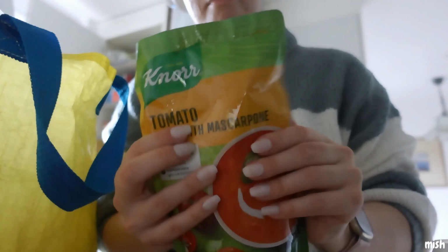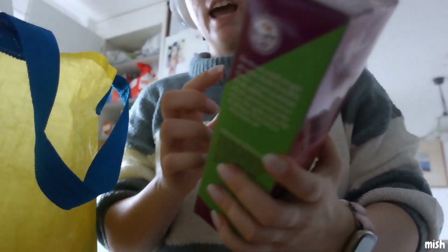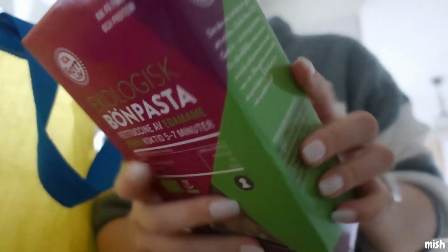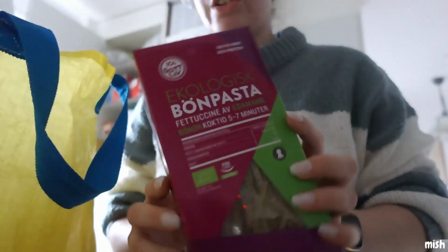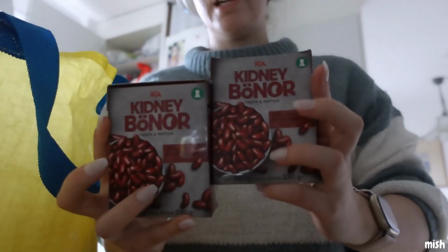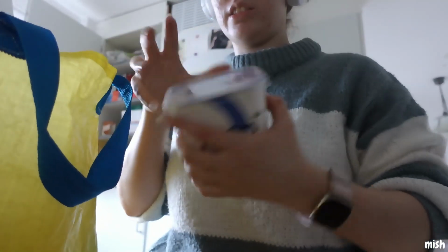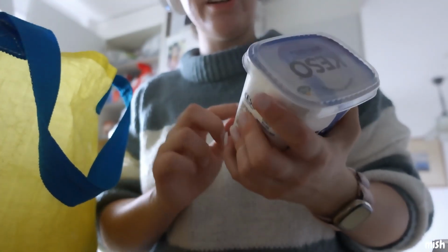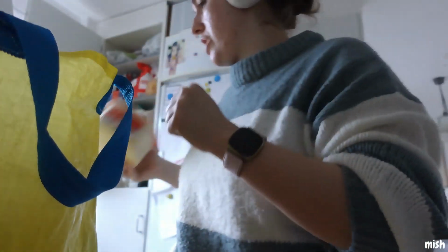Tomato soup. I usually make my own, but this one I love it when I don't really feel like making it. It's so good. Organic bean pasta. This is really good. It's got a lot of protein, 45 grams of protein out of like 100 grams. Really good. Kidney beans. Great, especially if you don't eat meat. Eat a lot of beans. Queso? I don't know. Cottage cheese. Oh yeah, that's what it's called. Cottage cheese. And my dad got this big cheese.